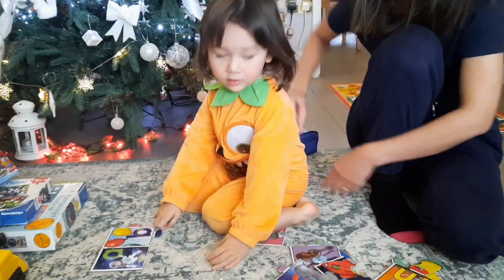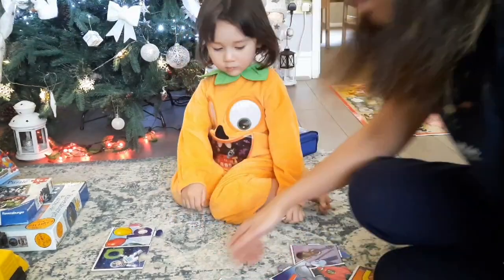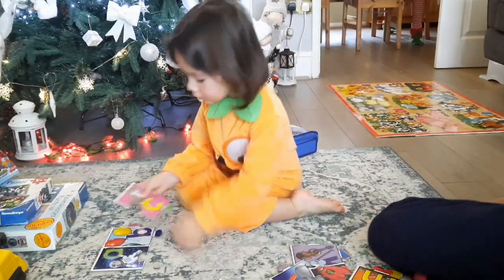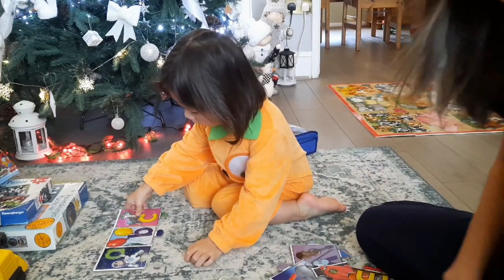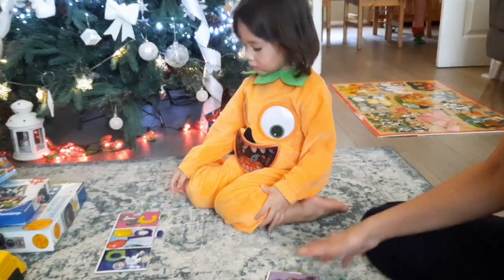Look, he's wearing his pumpkin costume because he wants to be a pumpkin. When he had a bath this morning and then he saw that in the cabinet, he said, I want to be a pumpkin. So, let him be a pumpkin.